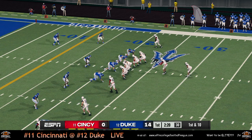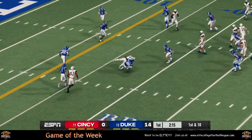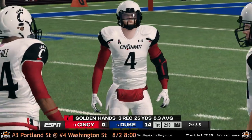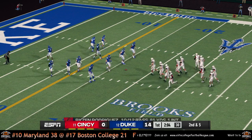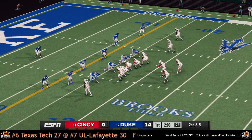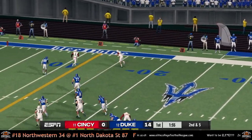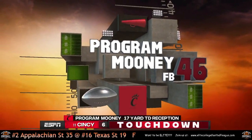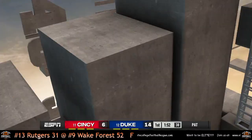Pretty great job, guys, I'm seeing so far for the Cincinnati offense. Out to Golden Hands again with a 5-yard reception. Brings up 2nd and 5. They're going to come out 2 to the top, 1 to the bottom. 2 backs in the backfield. He's going to throw it out to the back coming out of the backfield. He's going to break a tackle for the touchdown. Mooney with a 17-yard reception for the touchdown for Cincinnati.